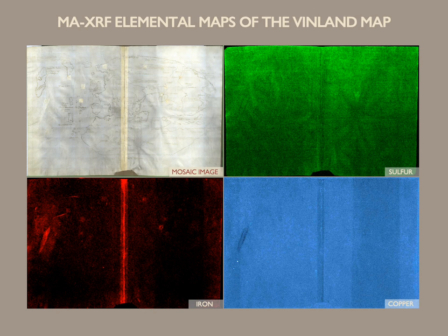The majority of European medieval manuscripts were made using iron gall ink, which is made from iron sulfate, known as green vitriol, powdered gall nuts, and a binder such as gum arabic. If the map had been drawn with iron gall ink, we should have been able to see the delineation of the map against a darker background in both the iron and the sulfur images, and perhaps in the copper map, if the vitriol used contained copper sulfate impurities. We are uncertain as to the source of the iron in certain areas, but it obviously does not correspond to the text or map outline.